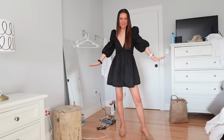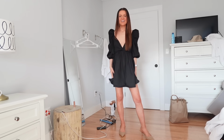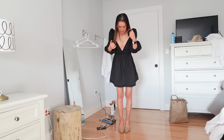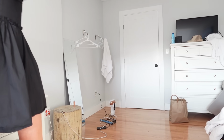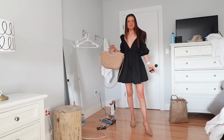Okay, outfit of the night. I have showered, put on makeup. The girls and I made dinner. So we did sweet potatoes, corn on the cob, grilled, all the guys grilled, and we prepared all the sides. So I've got on a black dress. I have on some little cute canvas summer heels and my bag. Here's my cute little straw bag.